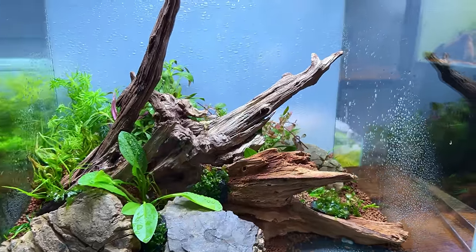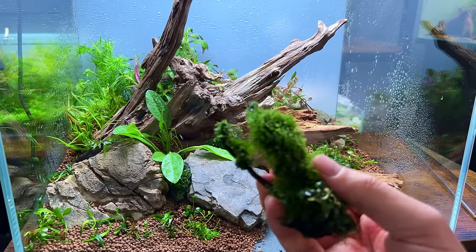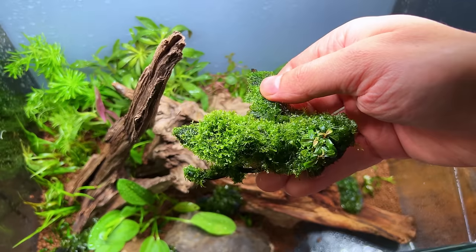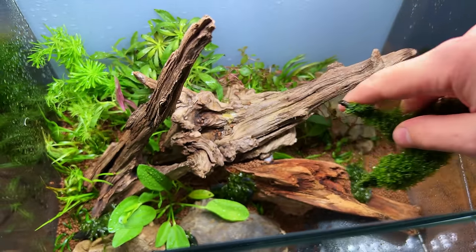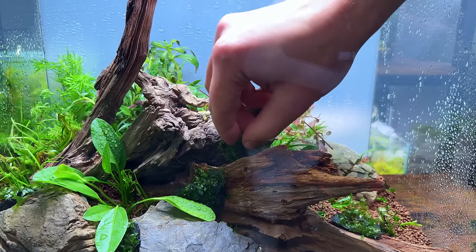I think the only thing that's missing is a little bit of moss on the wood. So I just removed some Riccardia from one of my other tanks. If you can focus, it would be nice. Yeah, here we go. So I think I'm just gonna add a little bit of this Riccardia to the wood here. I think that will look really good. And then we're basically done with the planting.